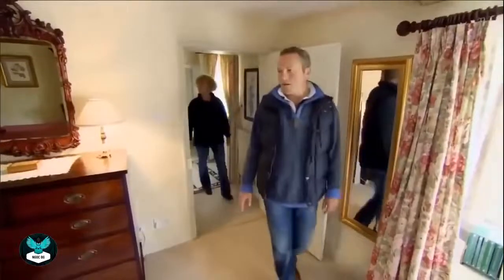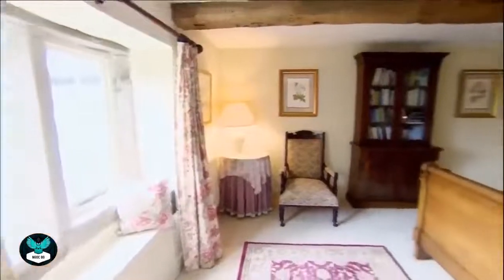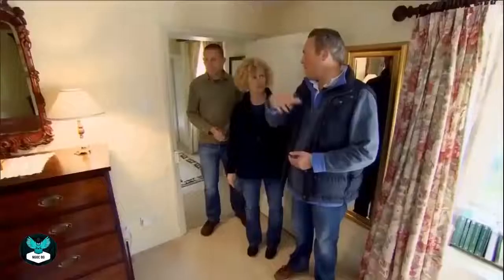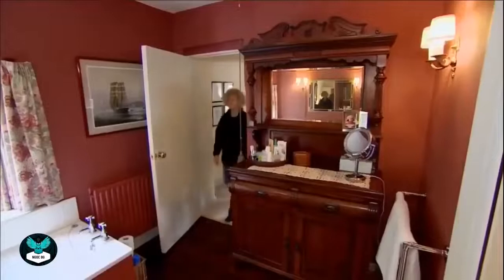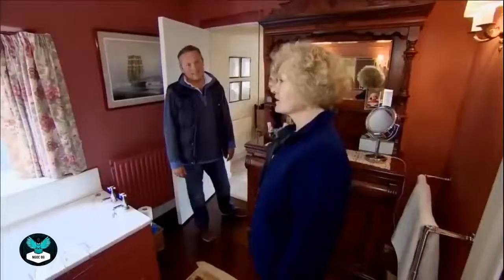First stop, the master. This is the main bedroom. Wow. You've got four to choose from, but this is currently the owner's bedroom. There's a door over there which leads to an enormous walk-in wardrobe. 20-something feet of hanging space and all that. And the ensuite comes with a splash of luxury. That's wow, isn't it? That's big enough, isn't it? It's very elegant. Yes, absolutely. Really like that.